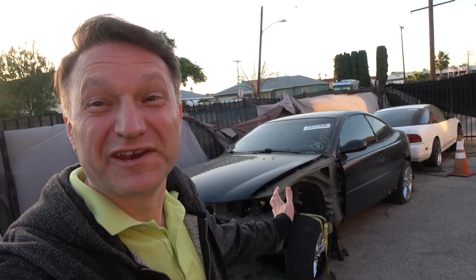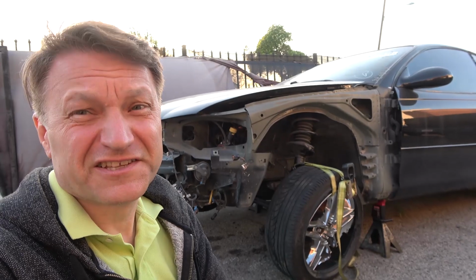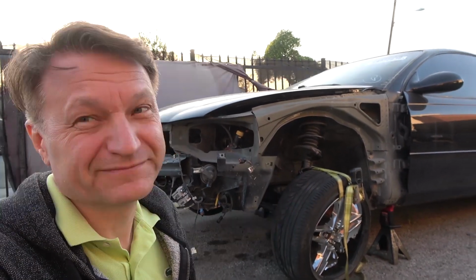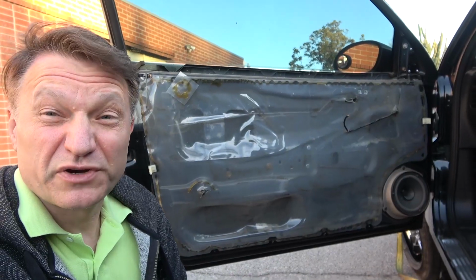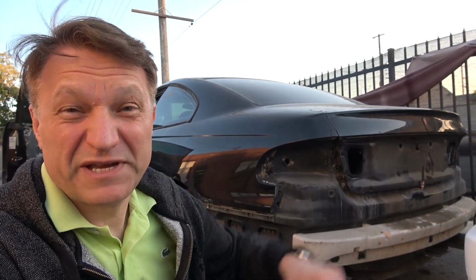I'm tearing down my Pontiac GTO. It's a 2005, and there's a reason for it, unfortunately. So you can see it's kind of been in a crash. The fender is missing. The wheel is completely messed up. The interior is pretty nice, but you can see the door panel is missing here. So the taillights are gone, and that center piece is gone, and here's why I'm tearing down the car.